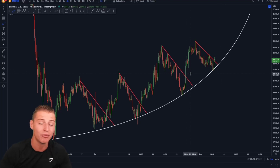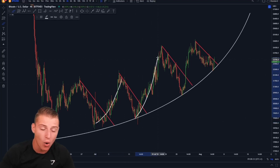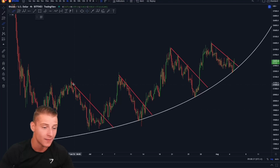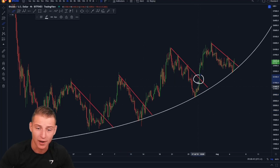And basically every single time these large rallies came in towards the market, it always came after the break of the downward sloping resistance line. Like you can see here at the beginning of July, like you can see here at the midpoint of July, and like you also can see here at the end of July right here.